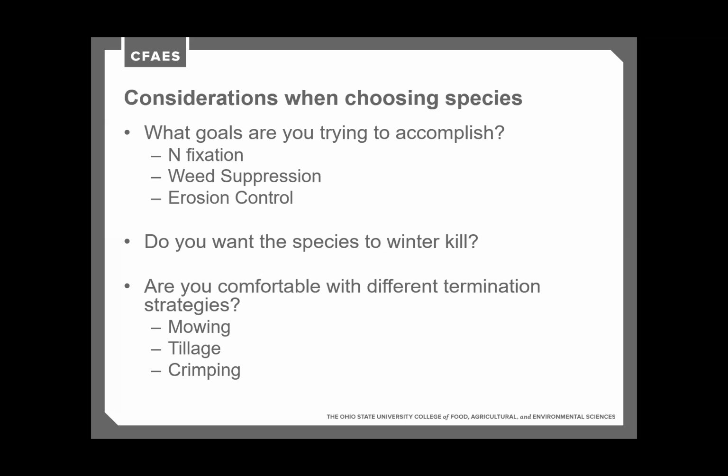The next consideration is simply, do you want the species to winter kill? And the last consideration depends on your comfort level with having to terminate a species. Some are going to be difficult to terminate without chemicals and may require multiple methods of mechanical termination: mowing, tillage, crimping, etc. And choosing a species may depend on how much effort you want to put into the termination of that species.